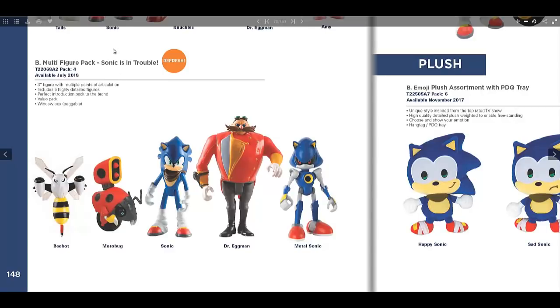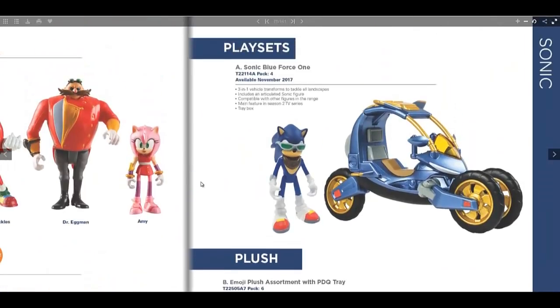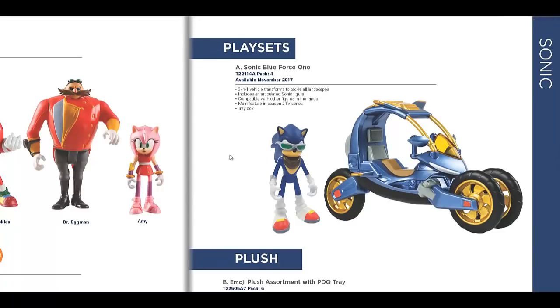Now this one's in July 2018. I like how it says, Sonic is in trouble! And then the figures have Metal Sonic, Robotnik, Sonic, Motobug, and Bebot, so it's basically a re-release. And then there's something that's already out. It's the Blue Force 1, which is the vehicle in the 2nd season of Sonic Boom.